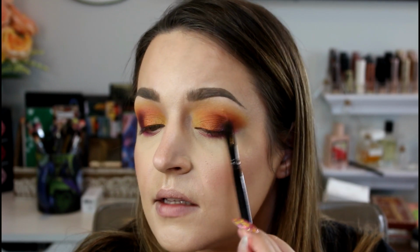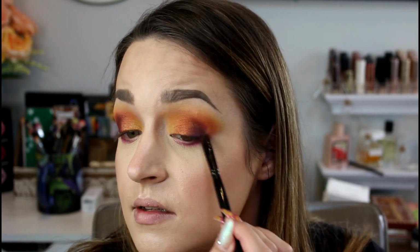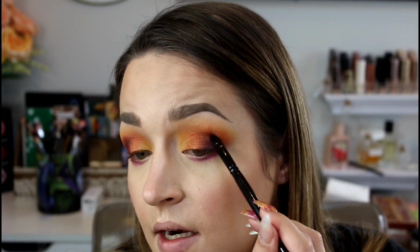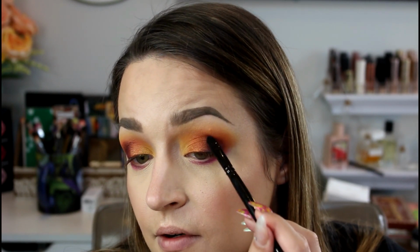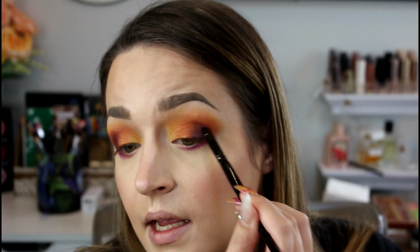This kind of reminds me of a butterfly, these colors. And some might think this is like a fall color scheme, but to me this is more of a late summer color scheme. And I'm actually really enjoying this color story right now. I did not think it worked when I first pulled them, and I was actually really terrified. But I have to say, I think this looks really good.